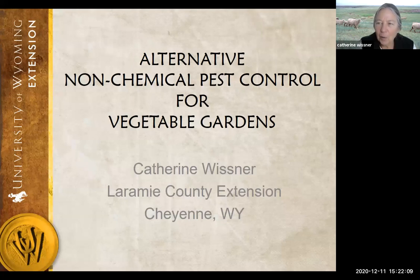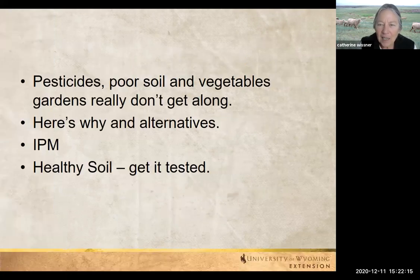Again, the title of my program is Alternative Non-Chemical Pest Control for Vegetable Gardens. And pesticides, poor soil, vegetable gardens really don't get along. So you want to have healthy soil, and healthy soil will get you healthy plants and also help you reduce some of your insect pressures.